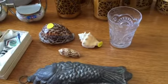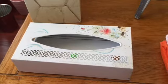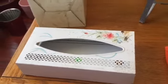All right, well, we're gonna move on to the next stuff in just a second. Okay, we're back now. Check out these cute little items.